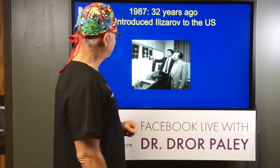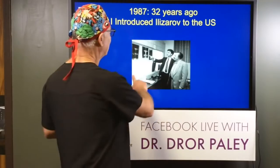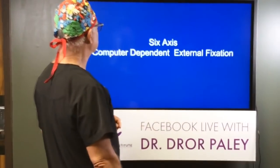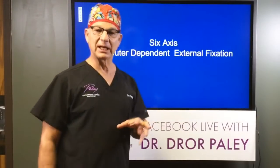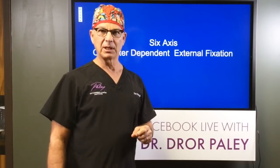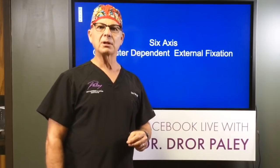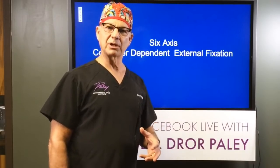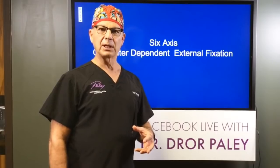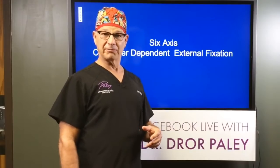So the Lazarov device dominated limb lengthening for the next 10 years. But so from 87 to about 97. But in 97, the next generation external fixator came up. The guy who developed it is a guy named Charlie Taylor out of Memphis. And it is referred to as a 6-axis computer-dependent external fixator. It basically means it's a computer-assisted device.